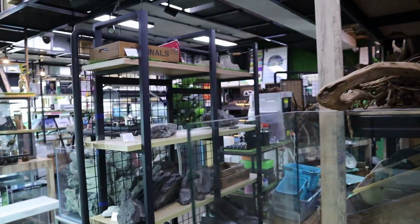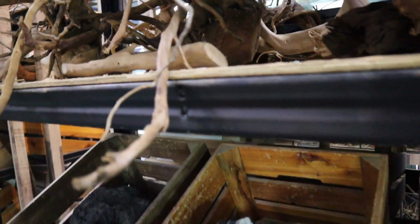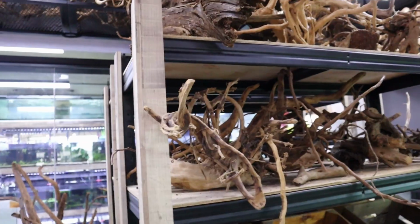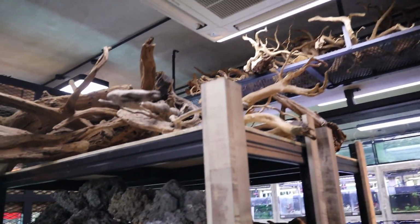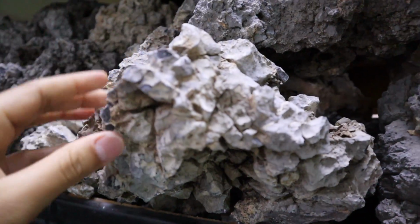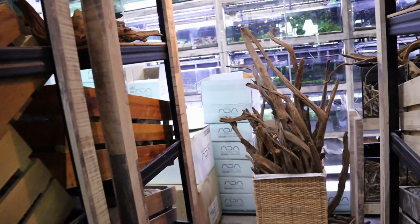Alright, so let's take a look at some of the rocks. So you see some really nice selections. You have all the lava rock types, the Seiryu stone, and you have all the twisty wood, all the wood at the top up there. Look at these stones. And then you have the weighing scale, of course, to calculate the price.